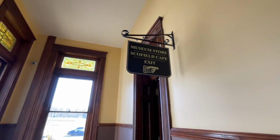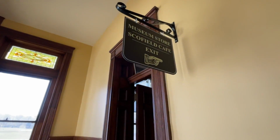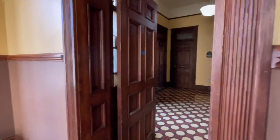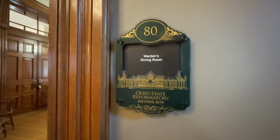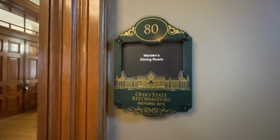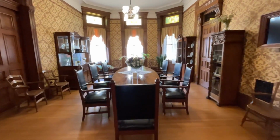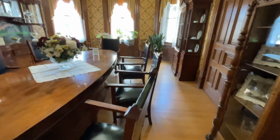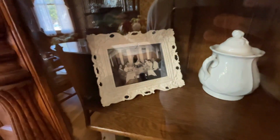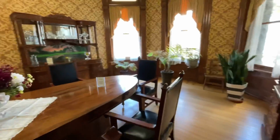And I think that's going to do it for a tour of the Ohio State Reformatory here in Mansfield. We're going to head out. So earlier when I mentioned that the warden and his family actually lived here, check this out. This is the warden's dining room area. Please no food or drinks on the table. Oh, here's some photos. Wow. Old dishware.